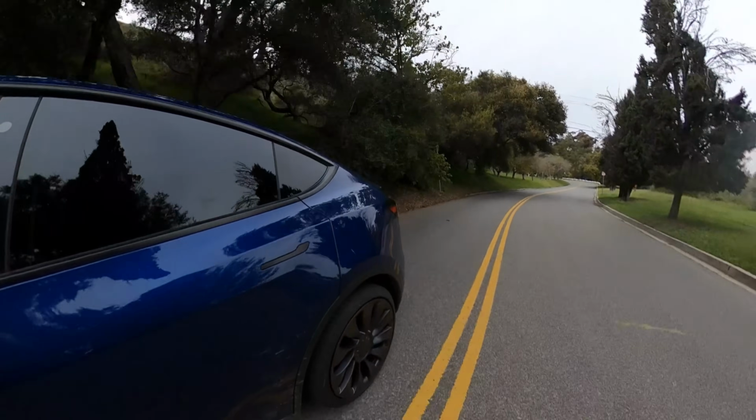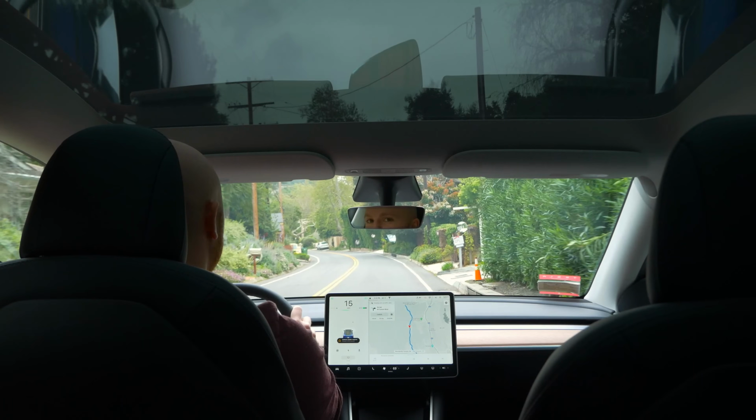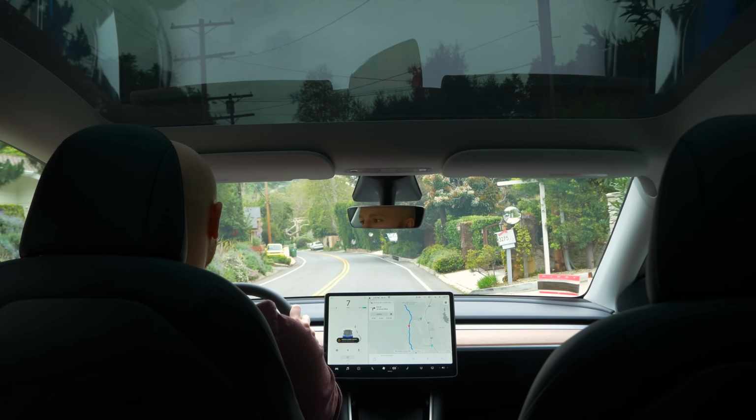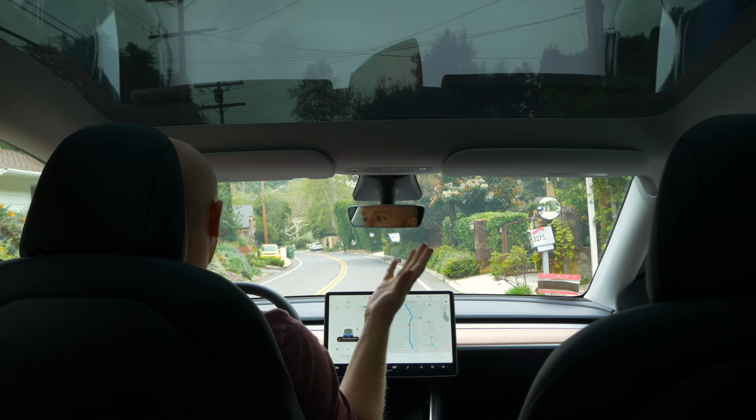This also does have regenerative braking, and it can do one pedal driving as well. So you'll notice right now, I'll just let off the gas or the accelerator, and eventually it's gonna bring me to a complete stop. Don't worry, I'm being careful. I know there's no cars behind me. And there we go, complete stop, all with one pedal, and then I can go again.